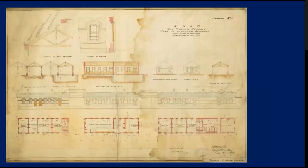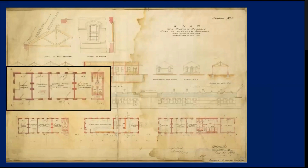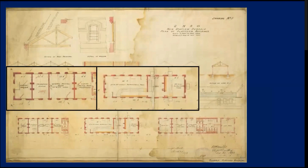So this is the original drawing for Dundalk Station. This is signed in 1892. Again, we can see the internal plans. And the station master's office still exists. The telegraph office, we have the general waiting room for the first and second class, and the ladies' waiting room for the first and second class, as well as their own internal toilets. Here we are, toilets again, very important.